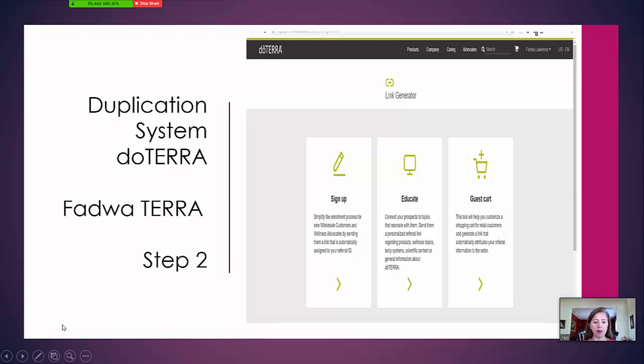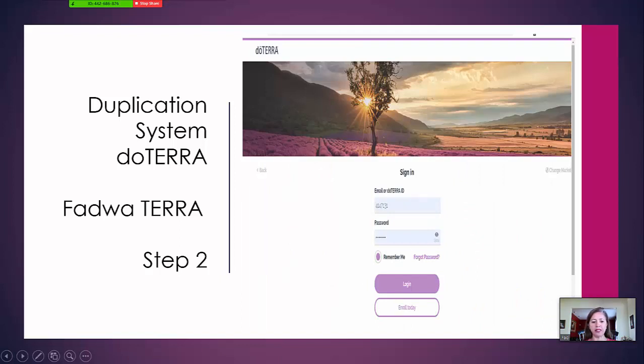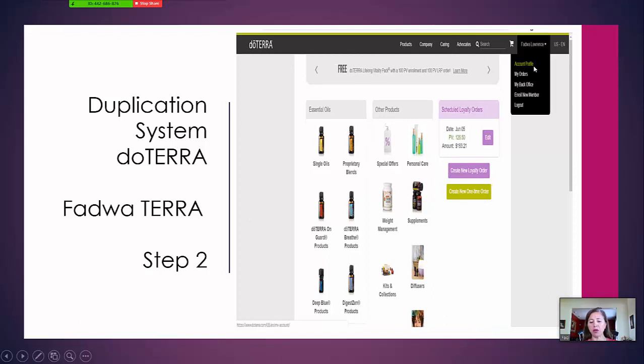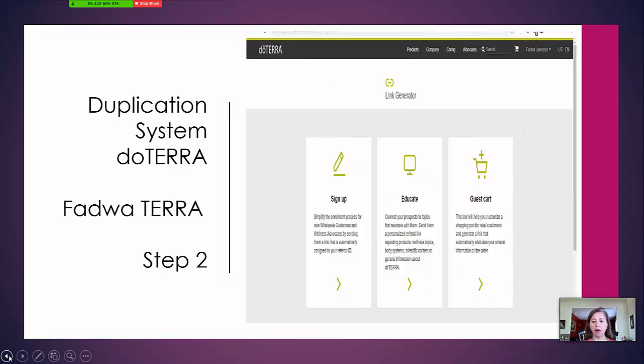When you're in that account profile, let's go back to the account profile. So I went in and I log in. When I log in, it takes me to this area. When I go to that area, it takes me to my name and I'm going to click on my name. When I go to my name, I'm going to go to account profile. And when I go to account profile, here in the bottom, I'm going to go to here. Can you see where it says link generator? I'm going to click on link generator. And this is what it's going to show.